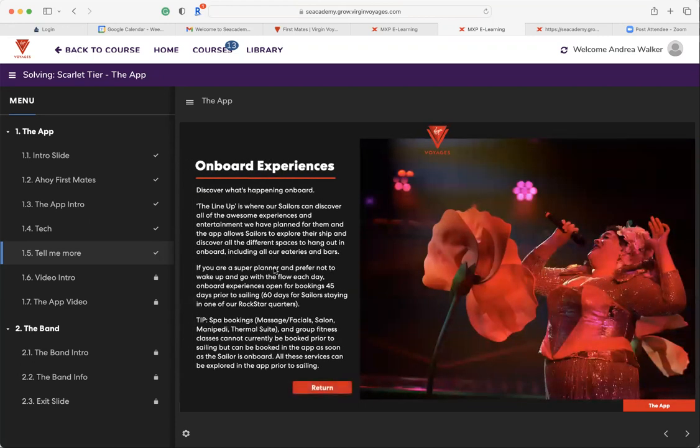Onboard experiences. Discover what's happening on board, the lineup. So that's basically everything that's happening, the shows, the food, dinner reservations, wherever. So it's good for the super planner who prefers not to wake up and go with the flow each day. Onboard experience is open for bookings 45 days prior to sailing, 60 days for sailors staying in one of the Rockstar quarters. Tip: spa bookings and group fitness classes cannot currently be booked prior to sailing, but can be booked in the app as soon as the sailor is on board.